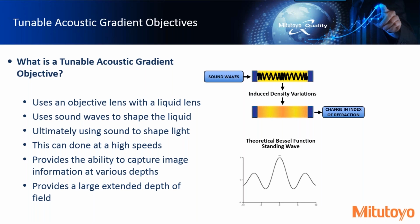It provides the ability to capture image information at various depths. So when we talked about PFF, it was very much a mechanical methodology. We moved the stage in Z up and down. This one moves light and acoustics through the part. So there are no moving parts on this particular application, where the other one is actually subject to the accuracy of how good we can make a Z-axis and its methodologies.